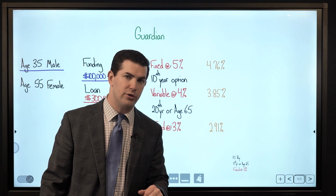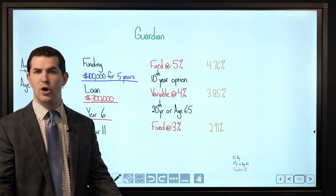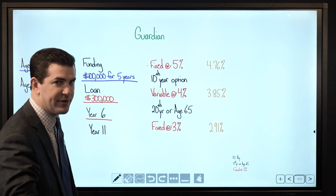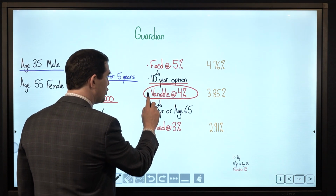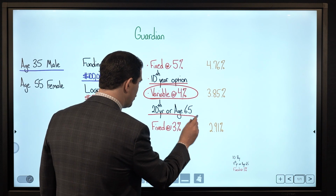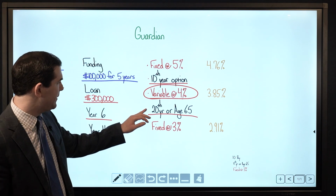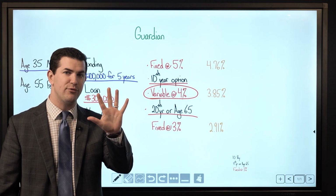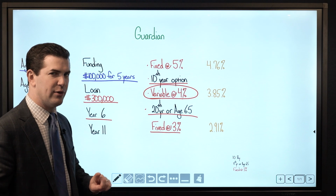Now, how Guardian's loan interest works, I should say, is we start out with a fixed loan interest rate of 5%. If you start a new Guardian policy, that's going to be the loan interest rate, and it will be fixed every single time at 5% unless they update their contracts again. Now, what they offer is at the 10th year, you can change that fixed rate to a variable loan rate, which has a current rate and a floor of 4%. If you elect to bypass the variable rate, and say, I don't want to go variable, I want to keep a fixed rate of 5%, at the 20th year or age 65, whichever comes last, that fixed rate will actually drop from 5% down to 3%, with the exception of their 10-pay product, which we'll look at in a later video. That works a little bit differently.